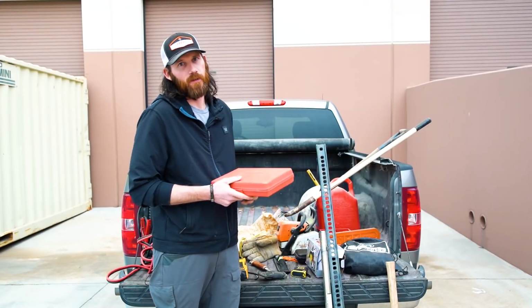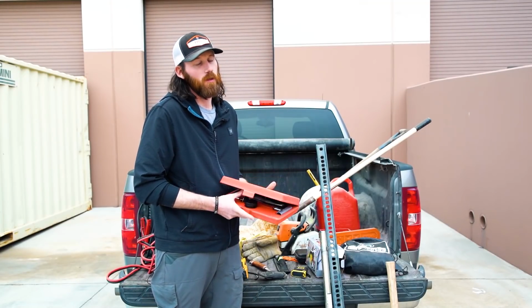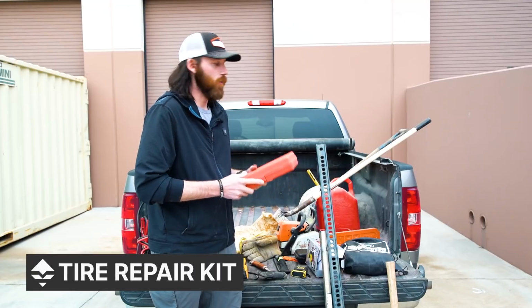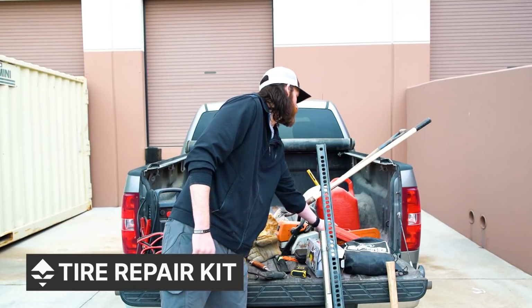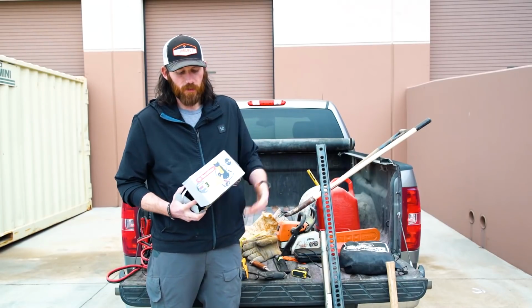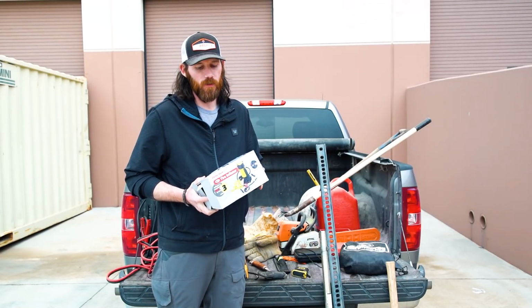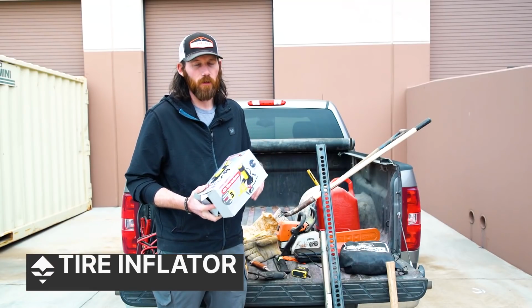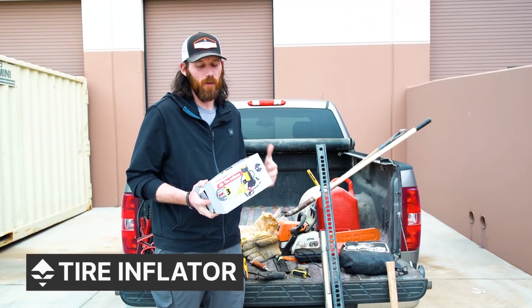When you're out there hunting in the spring, you will also probably get a flat tire every now and then. So I always carry a tire repair kit, to be able to plug a tire really easily. And then when the tire gets low, if I have a flat tire, this is the sweetest little gift ever. My brother gave me for Christmas. We've used this a ton in Montana on hunts, on late season stuff. Just a little tire inflator, actually plugs into the cigarette lighter of my truck.